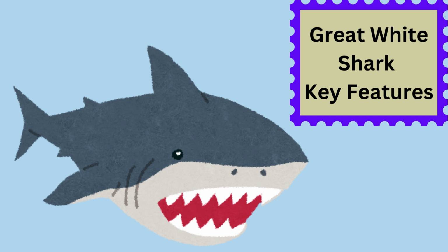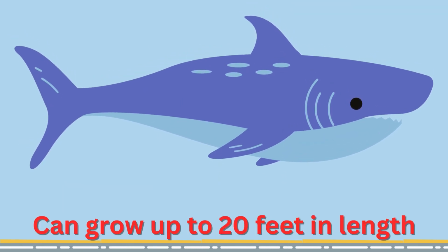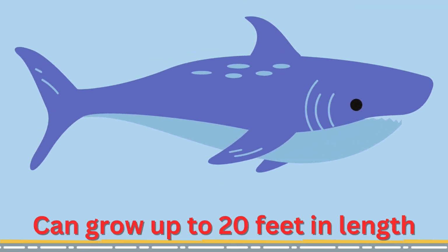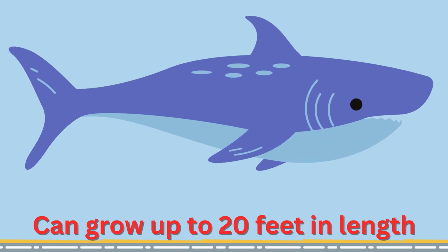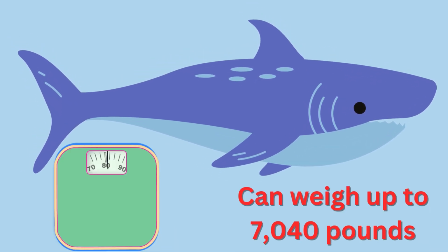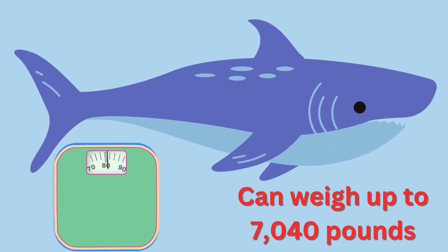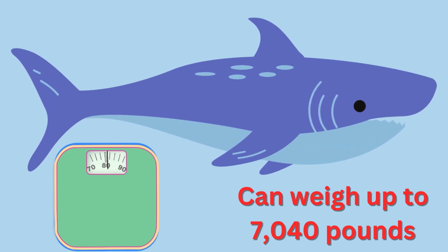Great white shark key features. Great white sharks can grow up to 20 feet long. The biggest recorded great white was 21 feet long, found in New Zealand. They can also weigh up to as much as 7,040 pounds. Wow, that is a whopper of a size.